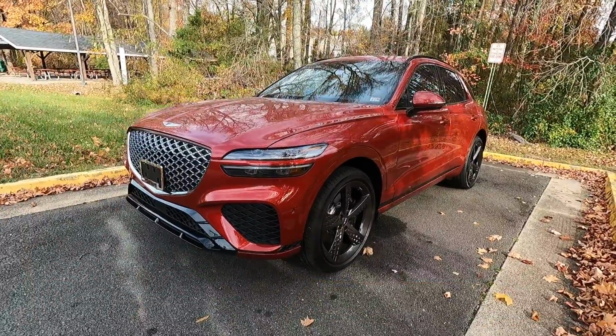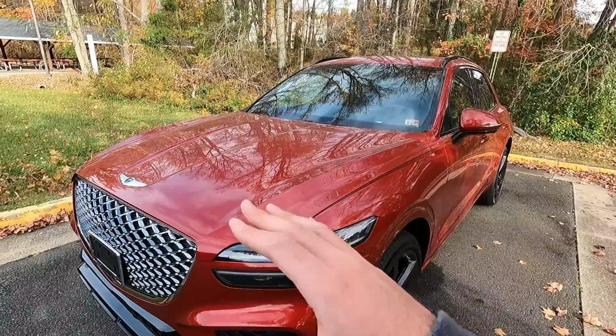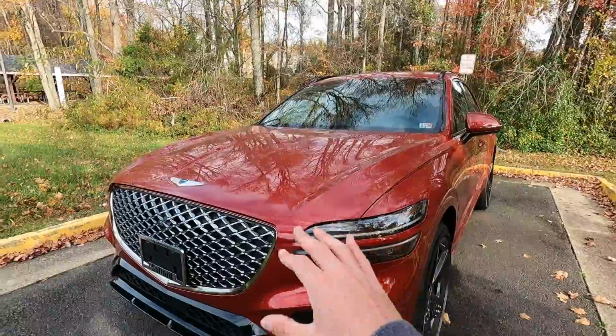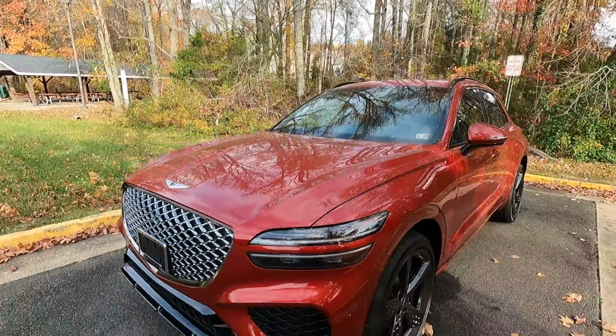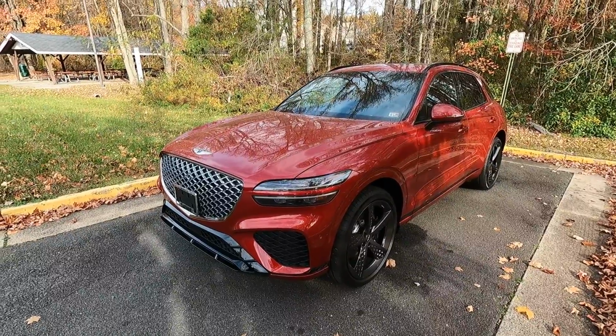Like I mentioned a little bit ago, I really like the sharp body lines that you get not only here at the front end, but along the side and in the back, and especially here on the hood. I'm not sure how well the GoPro is going to pick it up, but it looks more expensive than what it really is. So I think that is a very good thing.